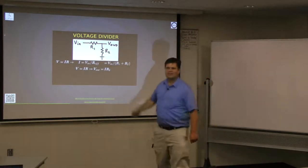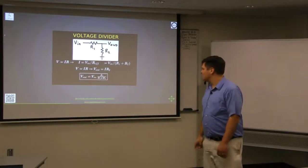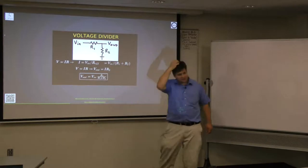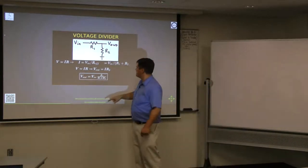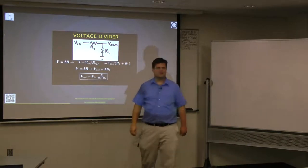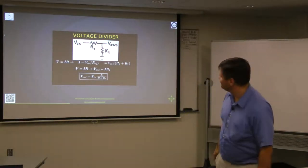It's what we just found earlier, right? So you plug it in and solve for V out, and you get that V out is just V in times this. So you can choose your resistors now. If this is 5 volts, and let's say I arbitrarily choose R2 to be 10K, I can solve for what R1 needs to be to give me 3.3 volts instead. So that's a voltage divider.